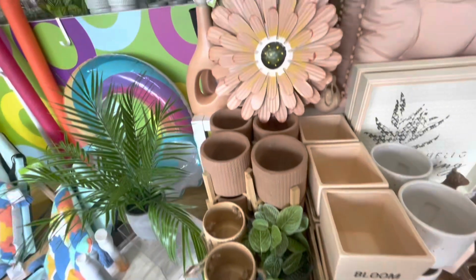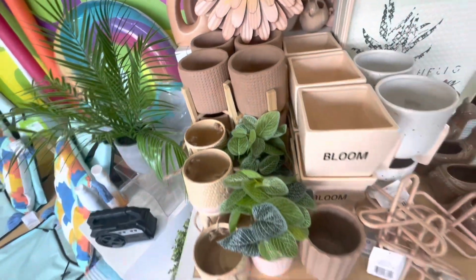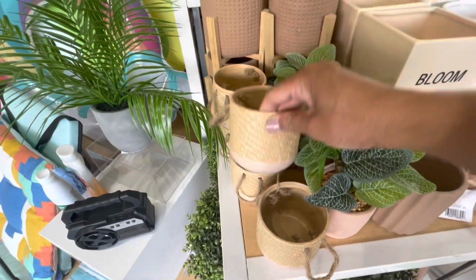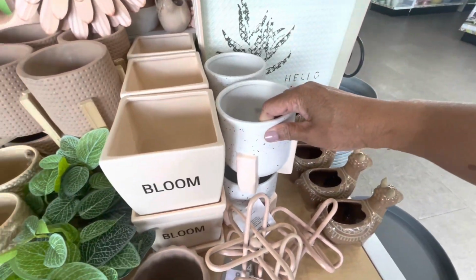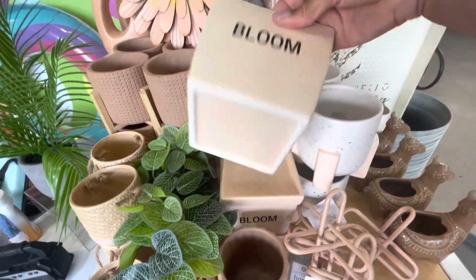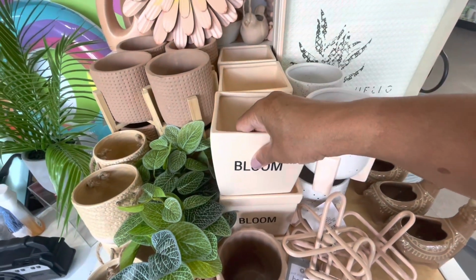I'm not gonna go over the prices with you guys because everything is kind of like bunched up. But yeah, everything is so nice. These here are going for $4. These are pretty, $5. And they have these planters here that says bloom. Let's see what the cost of these, if I see a price. I don't see a price on those, but those are really nice.